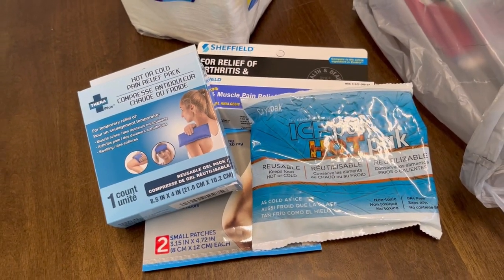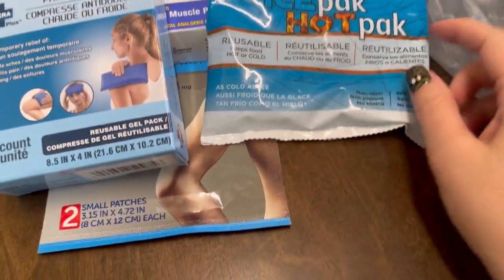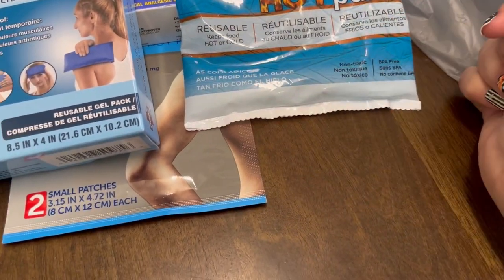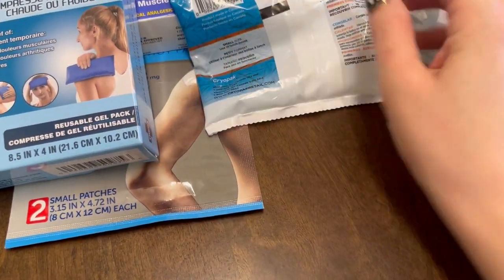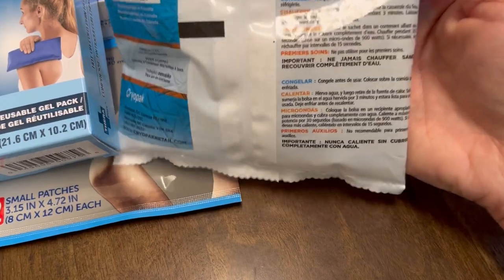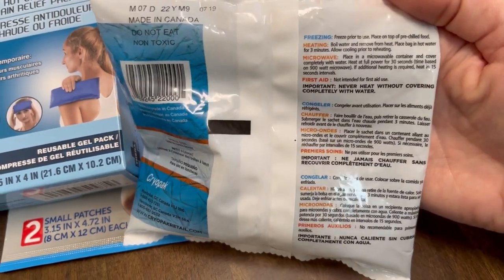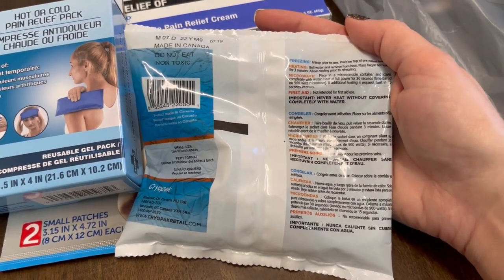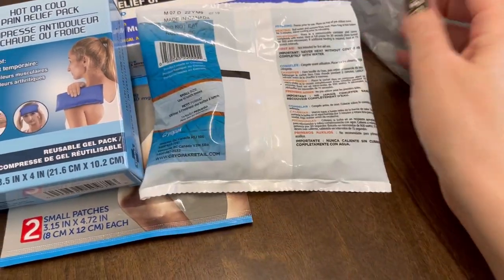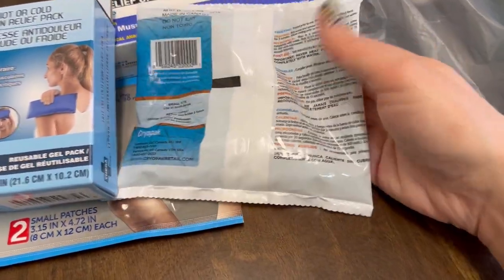y'all can tell my back has been hurting, huh? Okay. Ice pack or hot pack. This one you can use hot or cold also. As cold as ice, you can reuse it. And I think for the heat, you can put it in the microwave. But also, say you have no electricity in an SHTF situation, but you have a way to boil water, I'm sure you could probably heat this up in a pot of hot water. Just be very careful with it, you know?